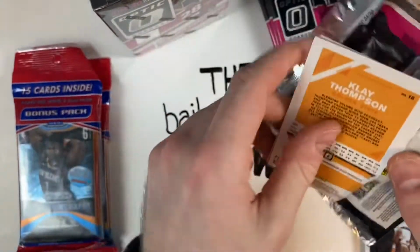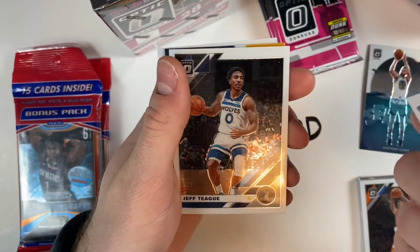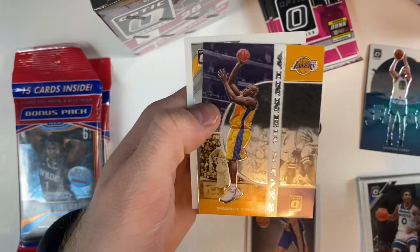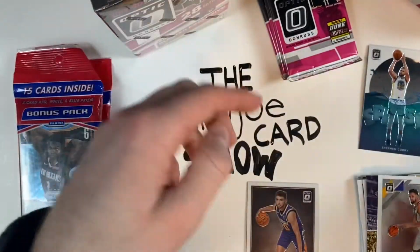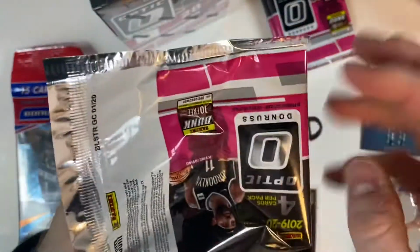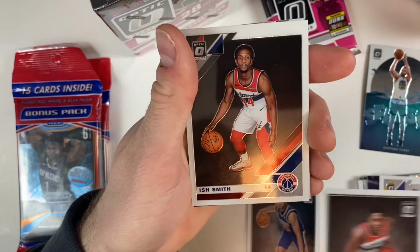Man, oh man. Here comes the silver. I can feel it. Oh, Ty Jerome. It's not a bad card. Oh, is this a numbered? Be green. Not green. Shaq though. Still cool. Clay Thompson. All right, here we go. Moving through it. Oh, another rookie on top. Admiral Schofield. Come on, where's that silver? Didn't we already get Ish Smith in this box?